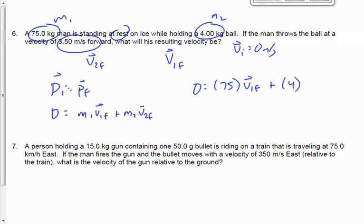Would you predict the velocity of the guy to be more or less than 3.5? Why did you say that, Bailey?